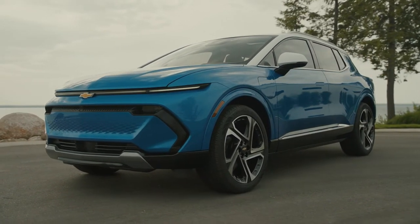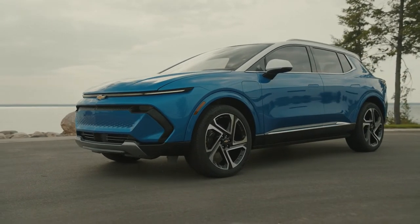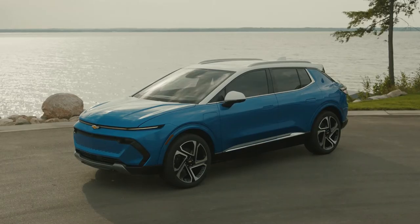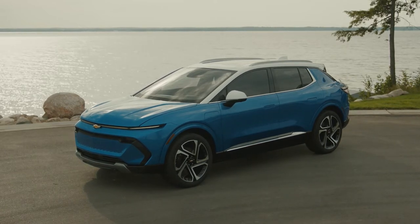With regard to every aspect of the EV experience, Chevrolet has your back. The Equinox EV has the range to get you where you need to go, the room for your passengers and your gear, and the technology to do it all safely and comfortably.